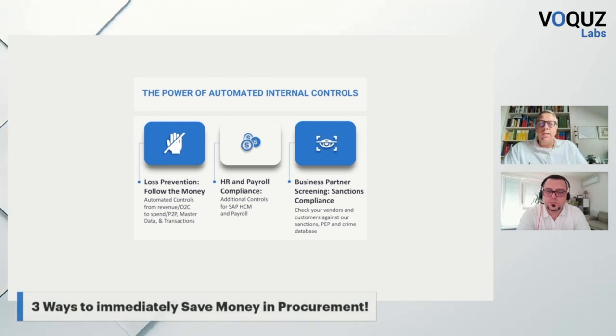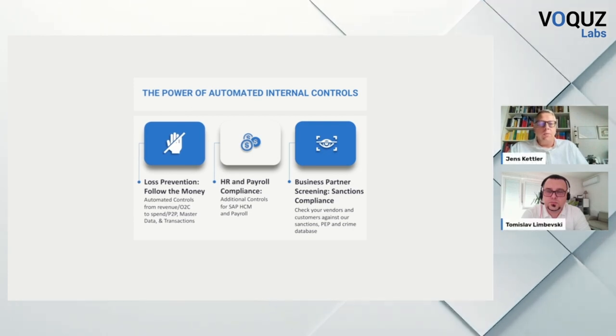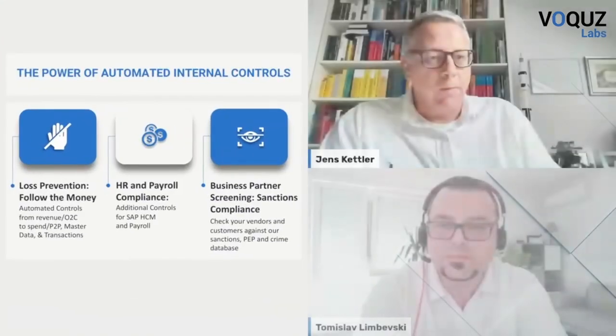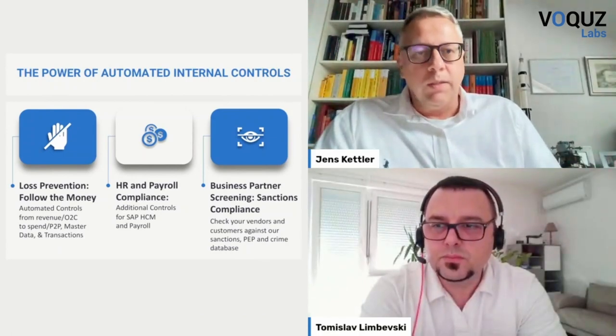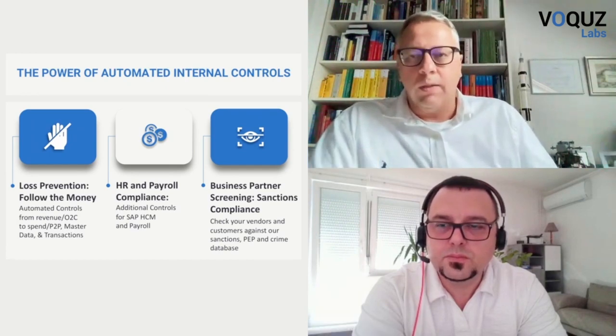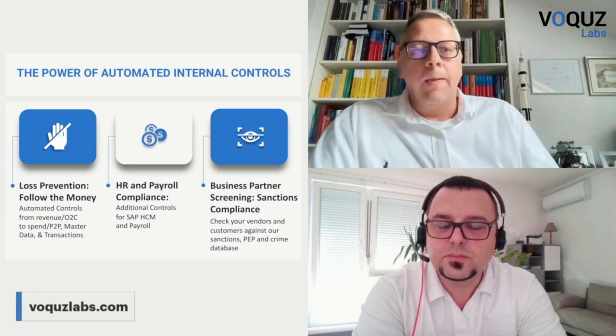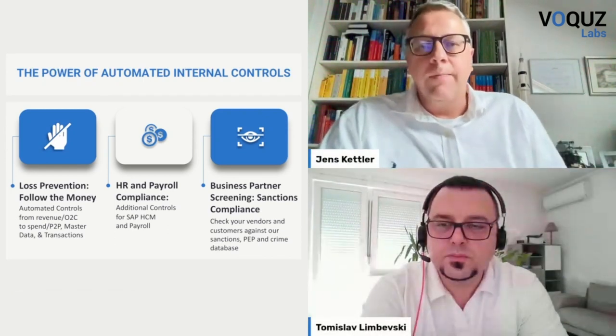And we do this in different areas. Everything is focused around trying to prevent financial losses. That's what we call, we follow the money from revenue to the spend side. So we have controls built into the tool, and you can add your own controls, of course, but we have a pre-built library from order to cash, revenue, to procure to pay, the spend side. And we have an additional module for HR and payroll. Often that's even a different system, so for us, it's a different module.